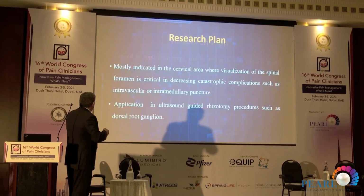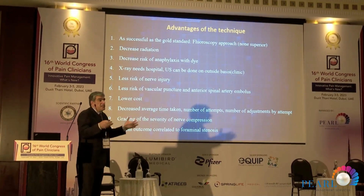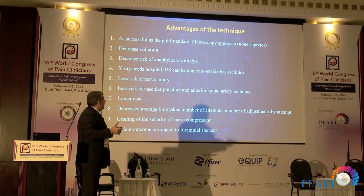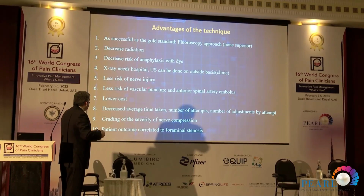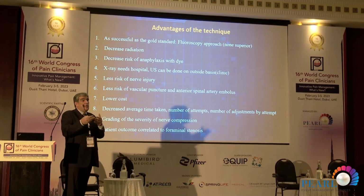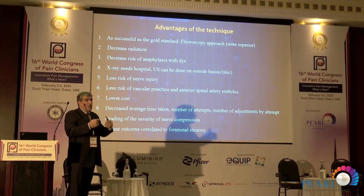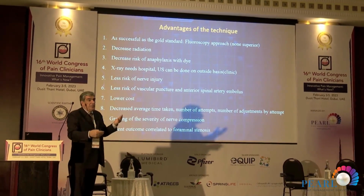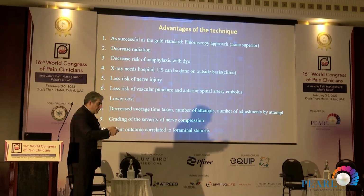You don't need the X-ray guidance. You don't need hospital-based equipment. You can do it in the clinic on an outpatient basis, and definitely it will have a lower cost, no nerve injury, no vascular puncture. Definitely you have a decreased time, and it has been proven by most of the studies. If you do it with ultrasound, you don't need to redirect your needle a lot. You have fewer attempts, less redirection, because you're having real-time needling under ultrasound view.